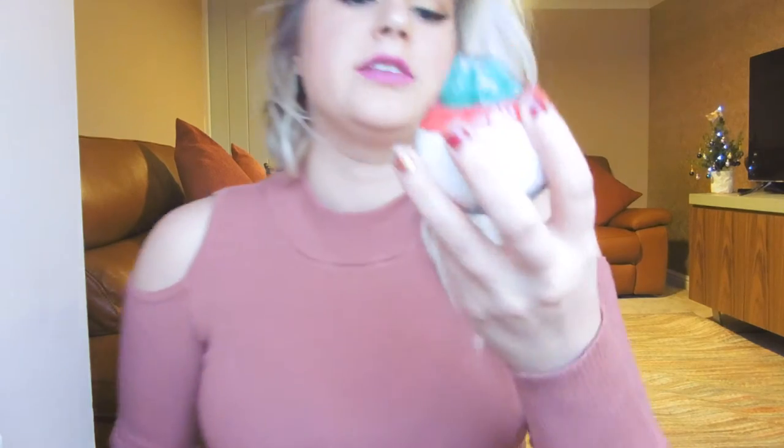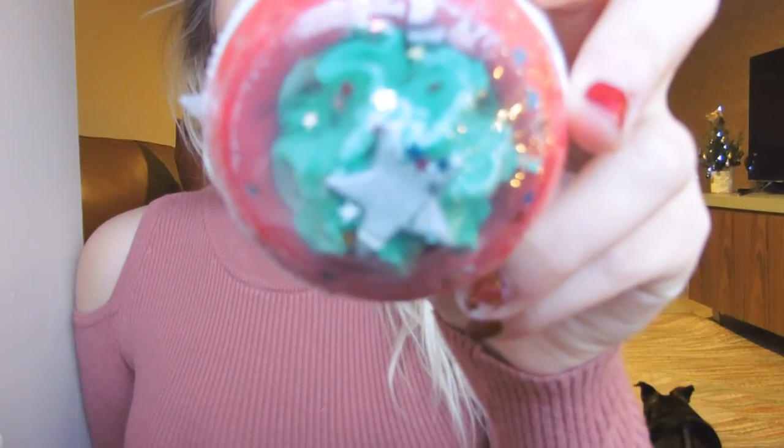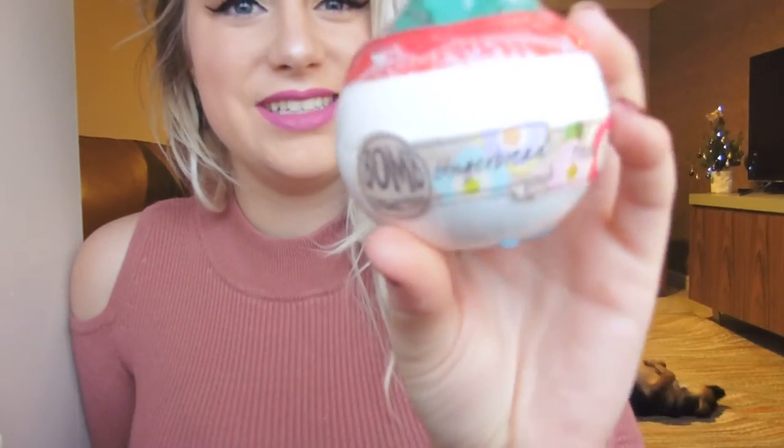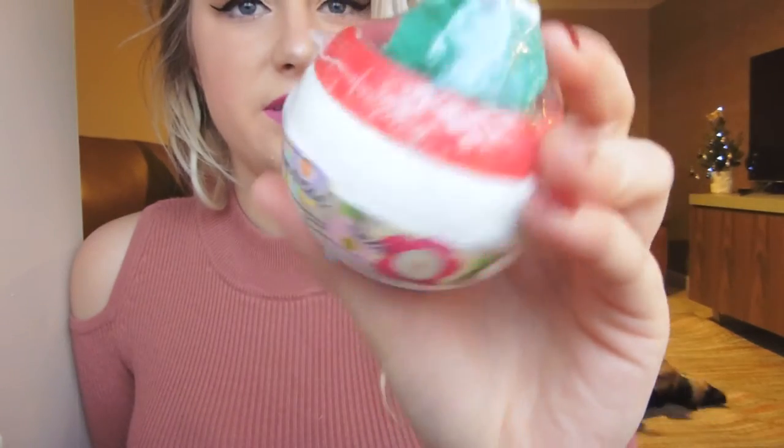Then I've got Gingerbread Trees. This has got loads of glitter on the top. Oh, this is quite spicy, this one. And it's got this really cute silver star on the top with all these glittery bits. Look at him. Look at Buster. This is this one.